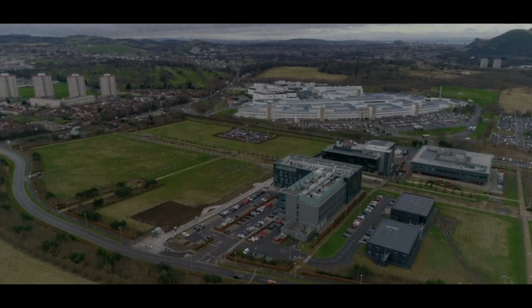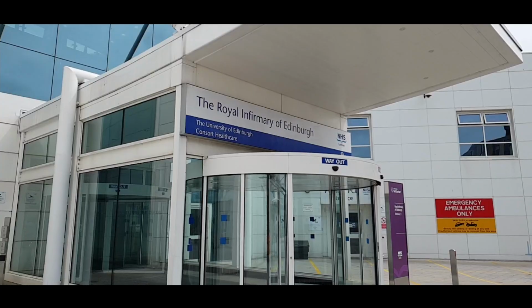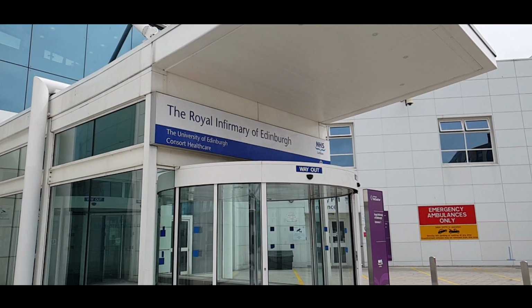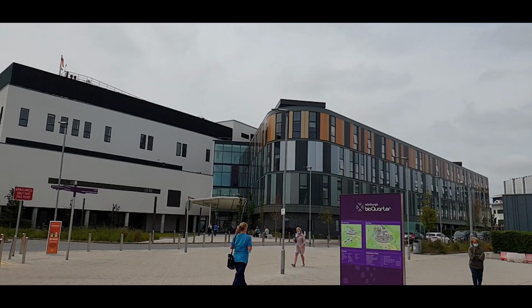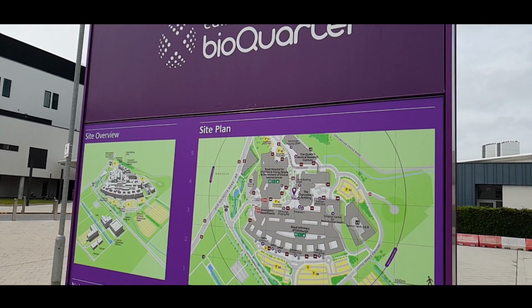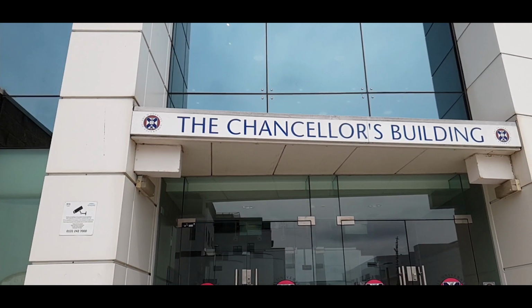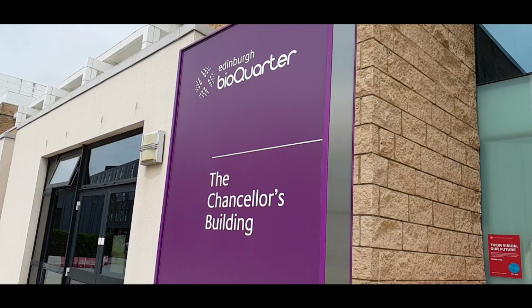Our journey begins at the Royal Infirmary of Edinburgh, a major acute teaching hospital located on the Edinburgh Bioquarter. With a 24-hour accident and emergency department, it provides a full range of acute medical and surgical services, making it a perfect ground for the next generation of doctors. The university part of the building is called the Chancellor's Building, a name all of you will become familiar with if you choose to come to Edinburgh.